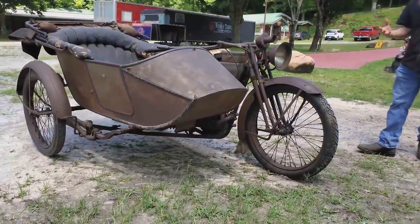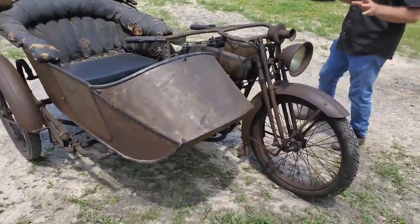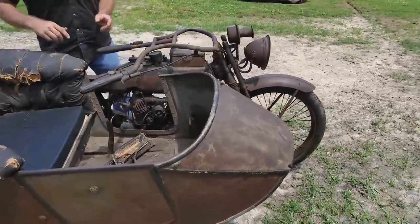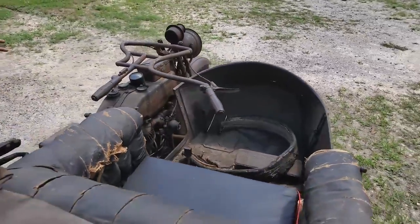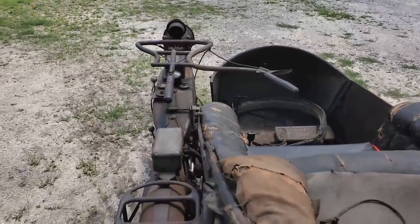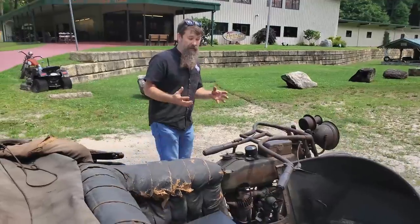Now, first thing you guys might notice about this machine, it's not your standard sidecar. Believe it or not, Harley Davidson in 1916 built this motorcycle to drive from the sidecar. Entirely one of a kind, custom built right at the Harley Davidson factory. Exactly for who, we're not sure. So I want to tell you a little bit about the machine and a little bit about the bike's backstory.